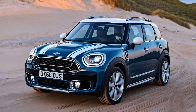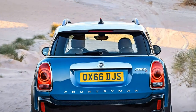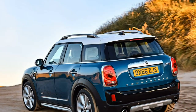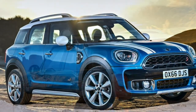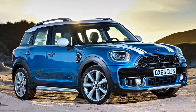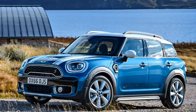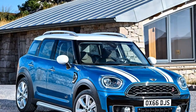On the move, the 2.0-litre diesel engine feels more than up to the task of hauling the Countryman along, with torque delivered smoothly and cleanly for overtaking maneuvers. Traction from the ALL4 system aids clean pullaways, too, and the engine remains hushed and rarely becomes too coarse, even at high revs. John Cooper Works provides even more performance.